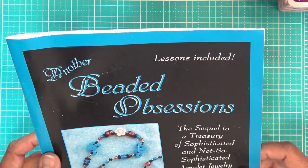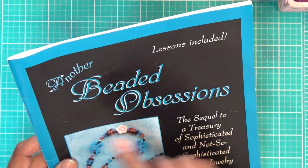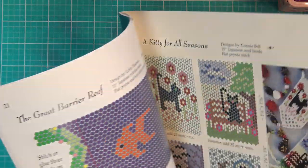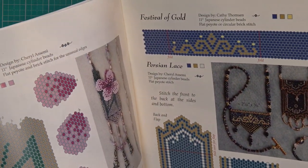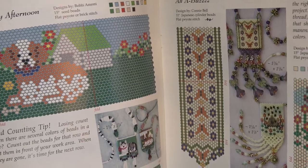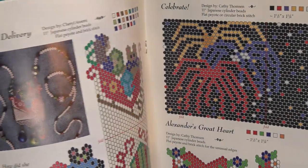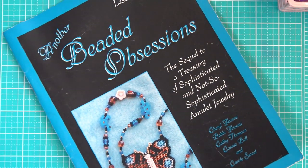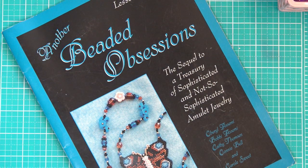So this book says Another Beaded Obsessions. What's funny about this book is it's $20 and it looks kind of beat up, a little bit old. I wondered if they had it there because they make jewelry items there too, and then they sell them. Maybe they were like, go ahead and sell it, because then they sold it for $15, which is still kind of high, but I like to support smaller local stores. So I was like, I'll just pick it up.